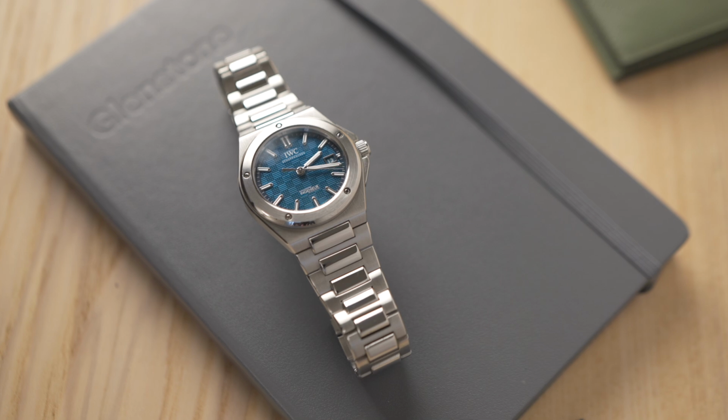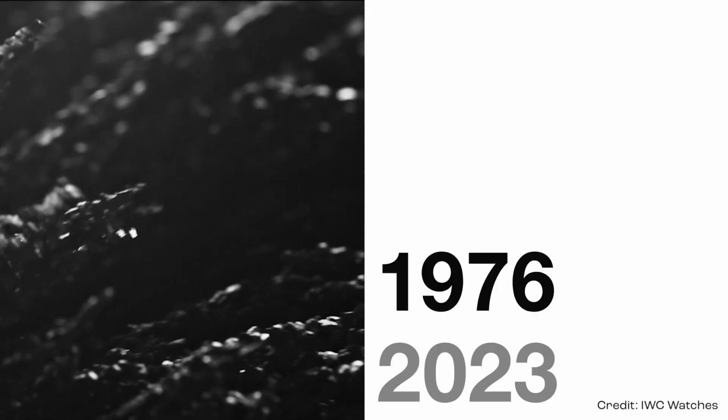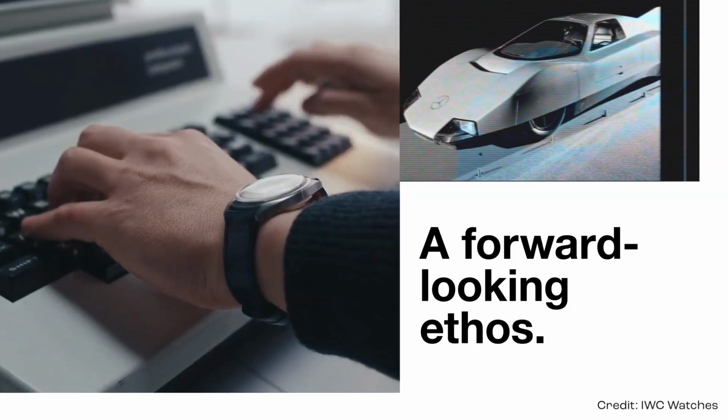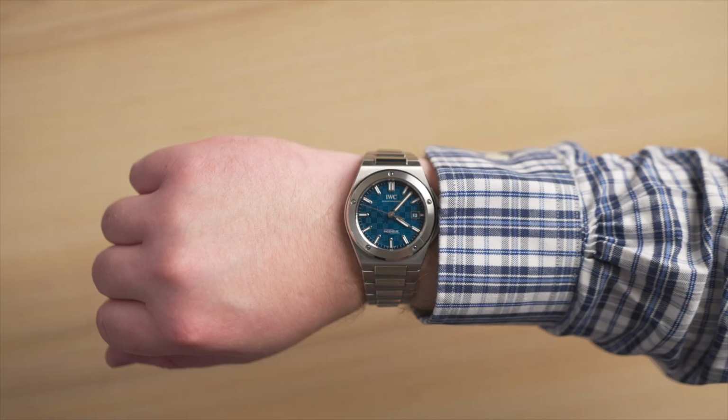With Watches and Wonders 2024 having passed 6 months ago, this marks over a year and a half since the release of the new Ingenieur, and over 6 months that it's been in my hands. Well, I guess on my wrist rather. When I say that, I'm not exaggerating. This thing really hasn't left my wrist.